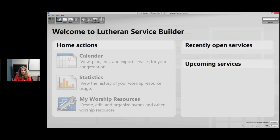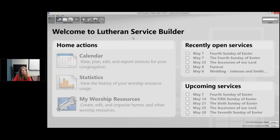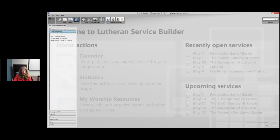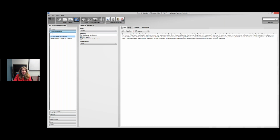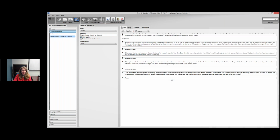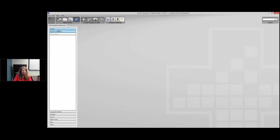Here's my home screen, and you have a couple options from the home screen to really get started. You can either click on My Worship resources over here, or you can use this top icon that is for your My Worship resources. Now I'm going to just delete all these old ones in here so that we can start afresh today, so that you can see exactly how you would be doing it.